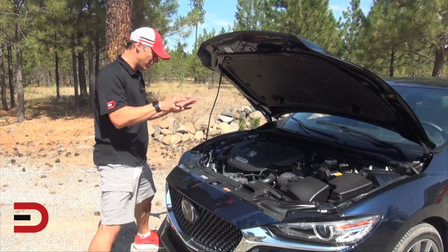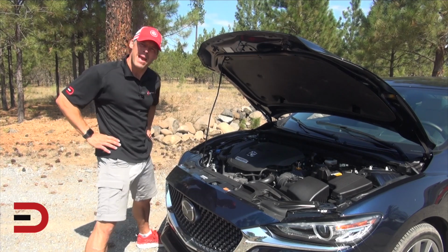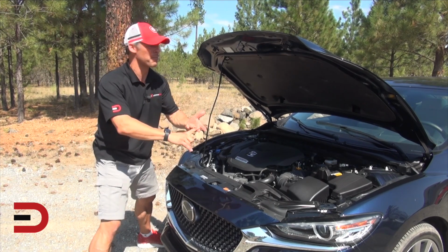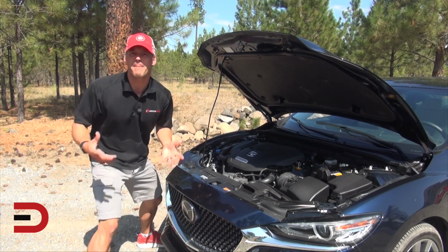So here's the big deal and a big surprise to me. Mazda said, no more manual transmission. This is the company that says driving matters, that says zoom zoom. Hey, if you're gonna have a driving experience, you gotta have a manual transmission.